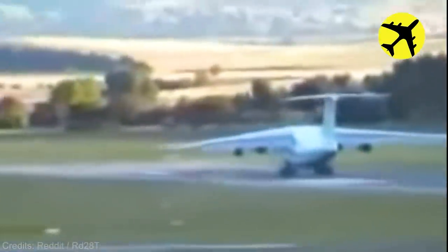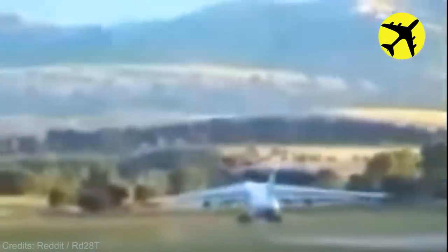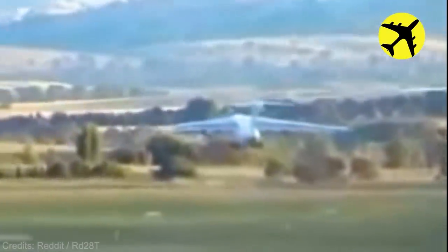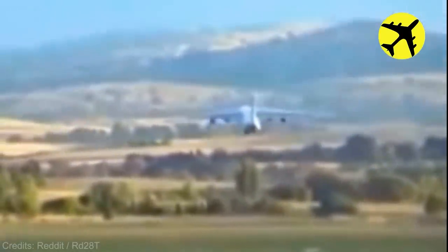Here is an aircraft with one of the longest takeoff distances. Jesus, at Canberra Airport. Well, if I didn't see it, I wouldn't have believed it. Wouldn't want to be driving past on that road at the moment.